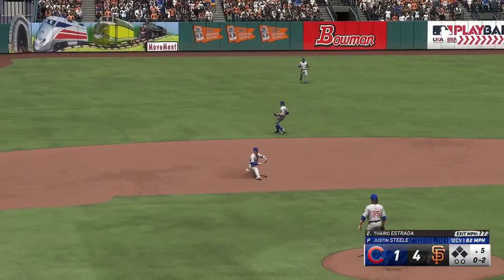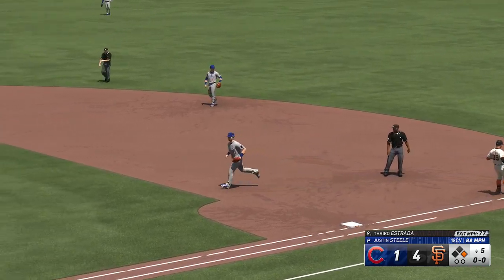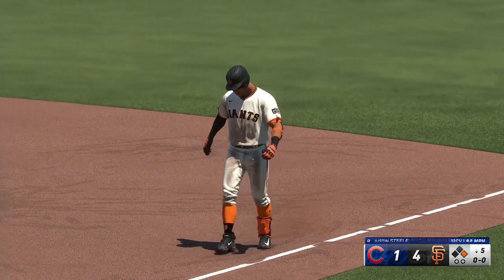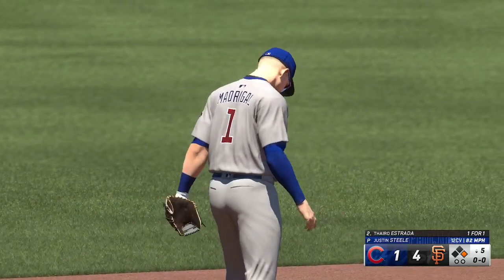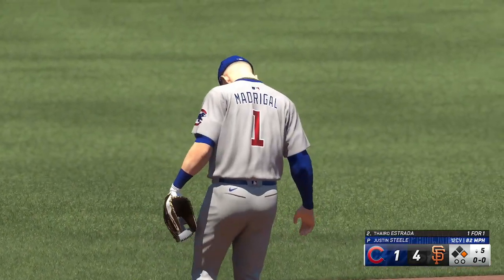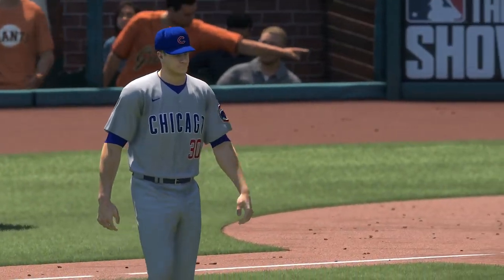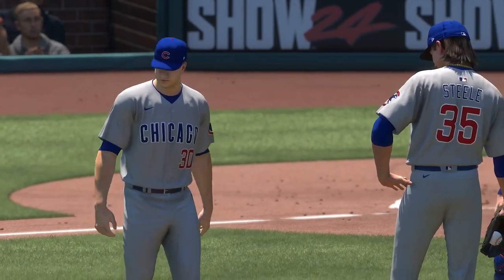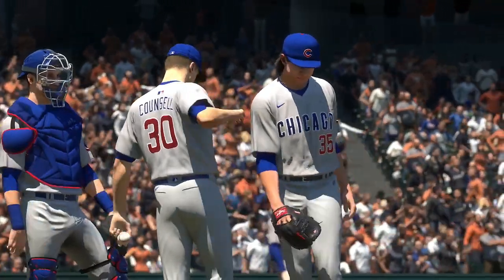A sliding stop. The throw. And he'll be safe at first. Number five, Mike Judge. Here comes Craig Counsell, and we're going to see a pitching change. Justin Steele is done. It's a three-run game, and we'll be back to tell you about the new arm in a minute.